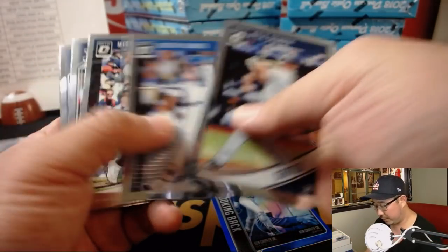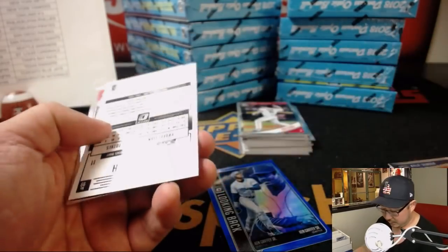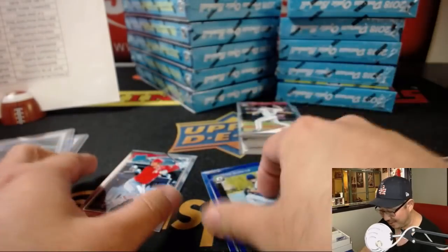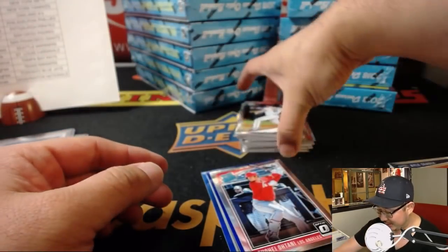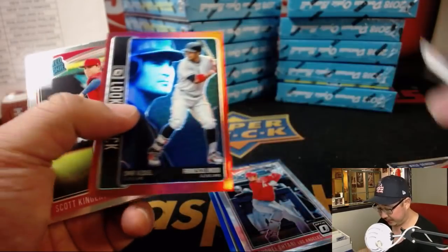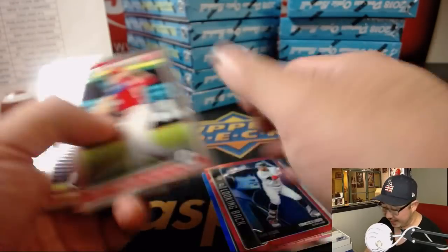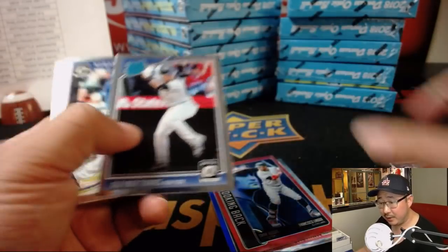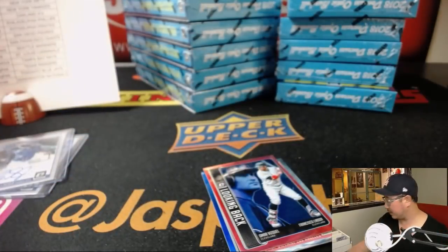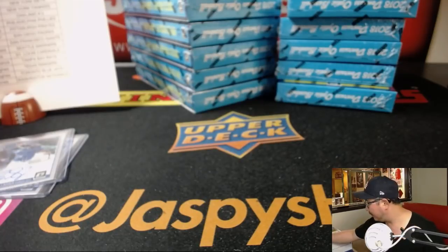There's Corey's brother, Kyle. There's Yu Darvish. I don't know why that was flipped around like that, out of 149. There's Otani. We'll save one of those two for the Angels. Jack Flaherty. And there's Francisco Lindor and Omar Vizquel to 99 for the Tribe. That'll be for Paul Nixon. Good to see Paul Nixon's name back on the sheet.